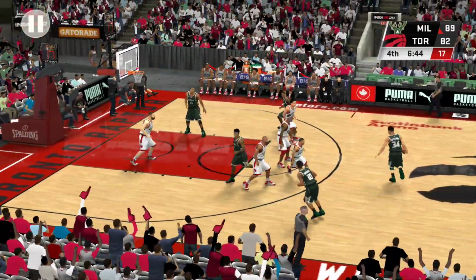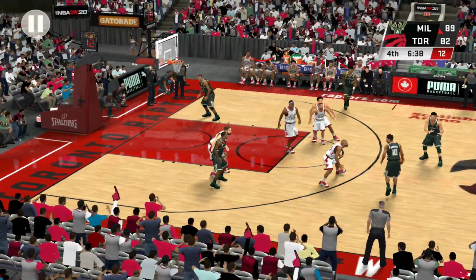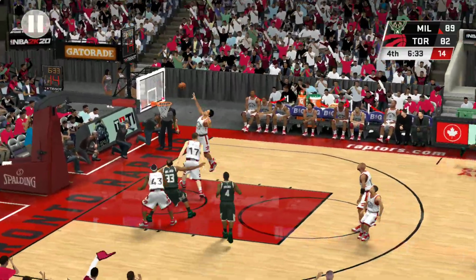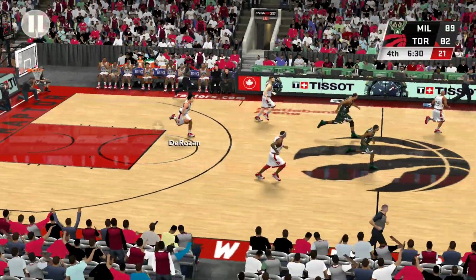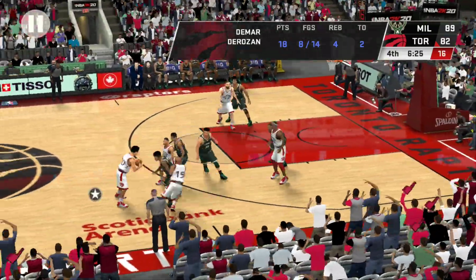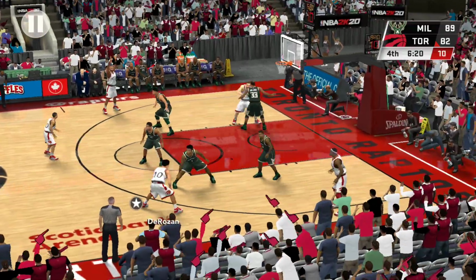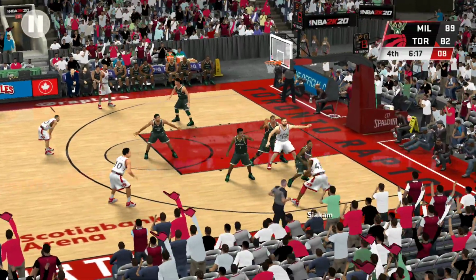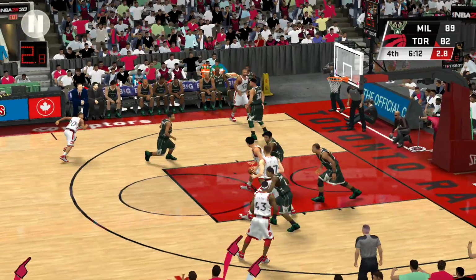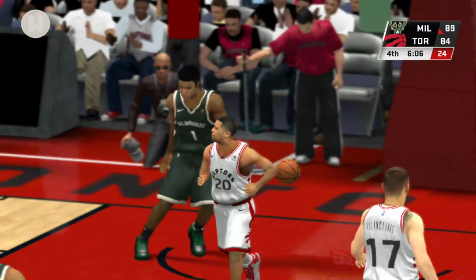Here's Antetokounmpo. Pass to Dandridge. Here's Moncrief. The three. Here's Dandridge. Now here's DeRozan. Stoudemire. Back to DeRozan. 5 to shoot. Out to Stoudemire. He drains it as the shot clock ticks down.